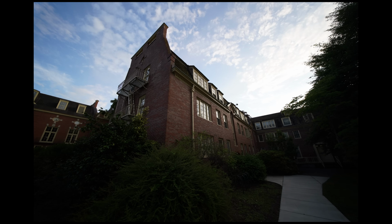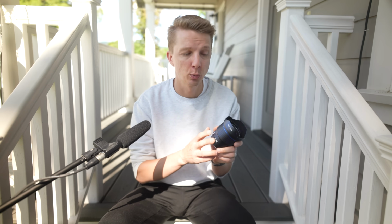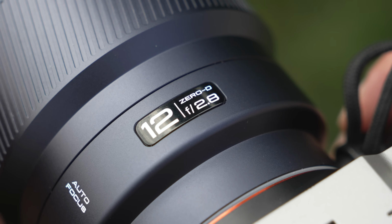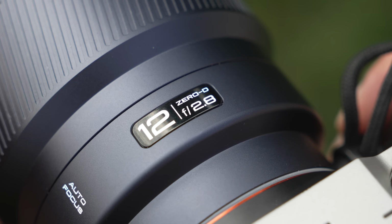Pricing on this lens comes in at $699 US, which is $100 less than the 10mm, and I think this is the better lens out of the two. The 10mm is brilliant. It's the widest full-frame autofocus lens, or at least it was back when I reviewed it, but this 12mm is, I think, for most people a more usable and less challenging focal length.